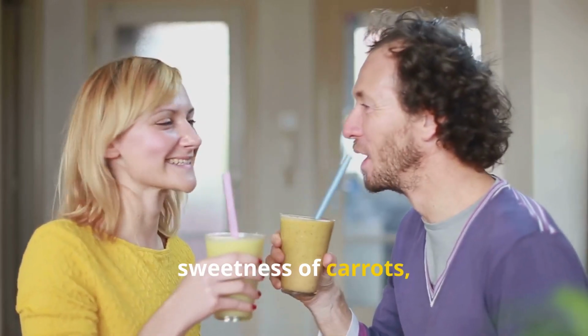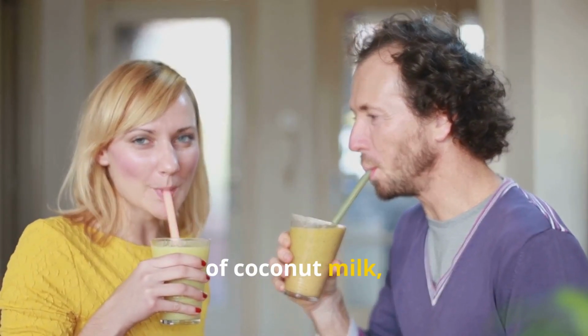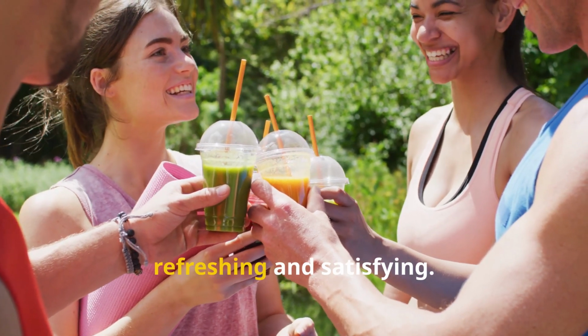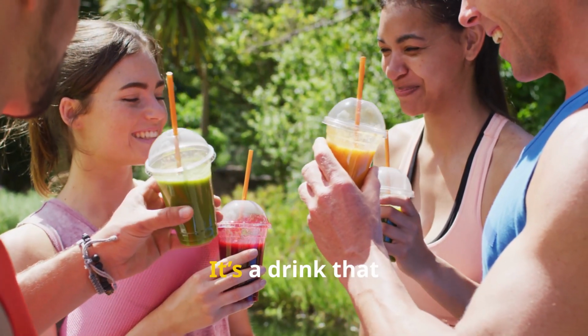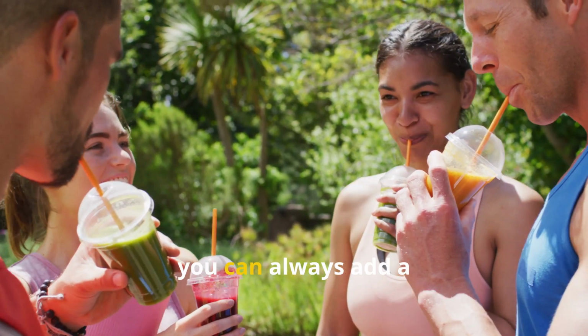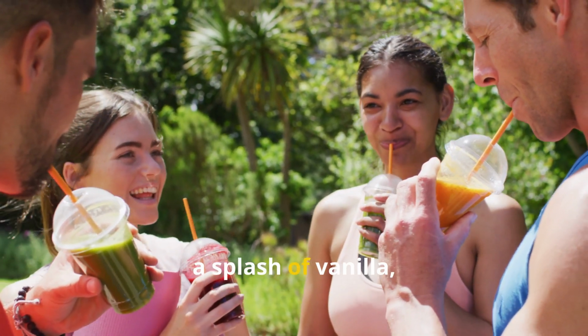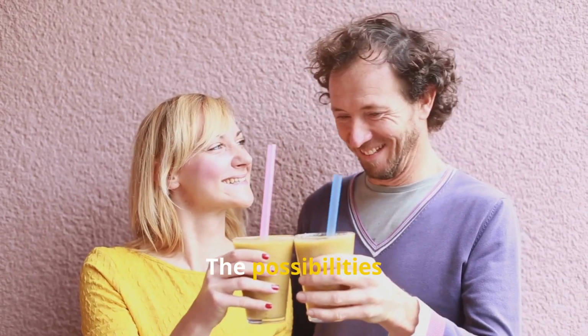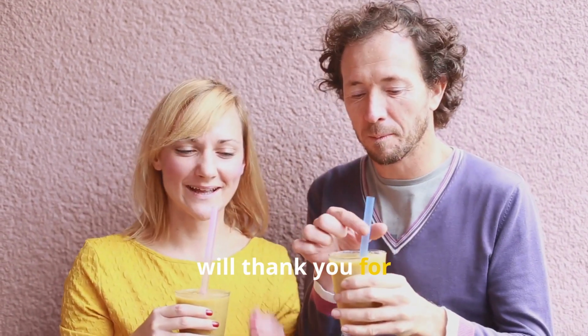The natural sweetness of carrots, the creamy richness of coconut milk, the coolness of ice, and the hint of honey all come together to create a flavor that's both refreshing and satisfying. It's a drink that feels indulgent, but it's actually good for you. And if you want to mix things up, you can always add a pinch of cinnamon, a splash of vanilla, or even a handful of fresh ginger for a little extra zing. The possibilities are endless, and your taste buds will thank you for the variety.